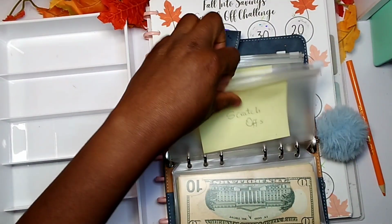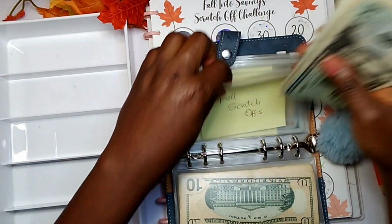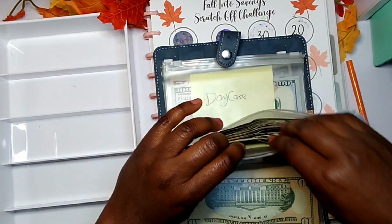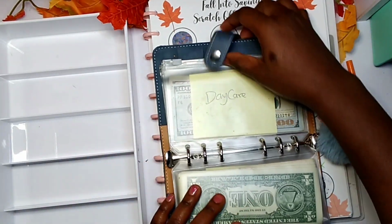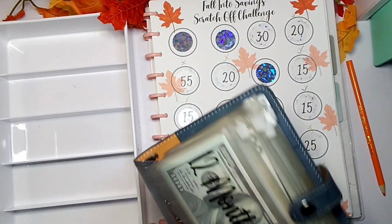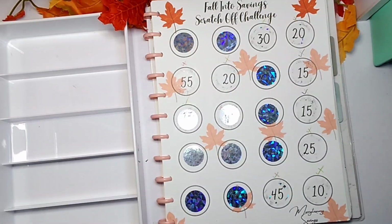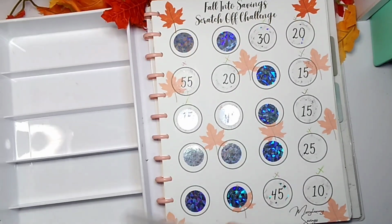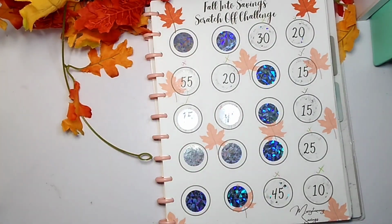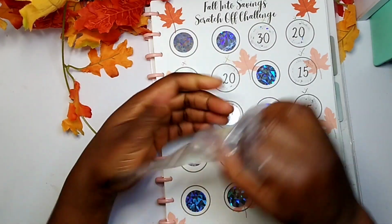Sometimes it happens. Right when I'm finishing counting, I don't remember. So I have $300. $200 more and I'll be finished with this one too. So I'm gonna go ahead and scratch for next week. I'm dropping stuff here. I'm just gonna move this out of my way for now, and I'm going to scratch for next week.